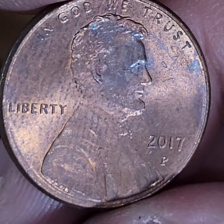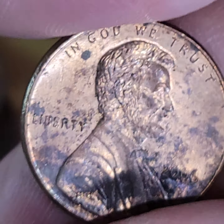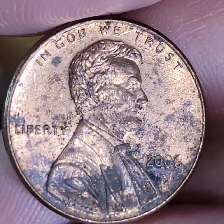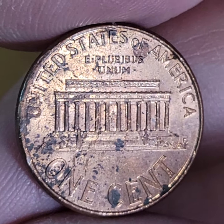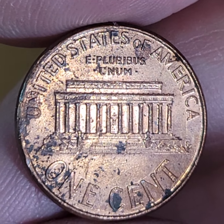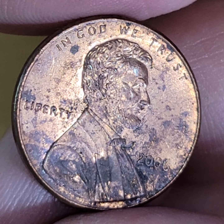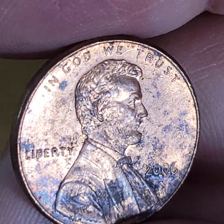Another 2017 P. Centennial. Centennial. That's the word that was eluding me. No, I have to angle this phone a little bit. I should have done that before. That's why I had to keep leaning over. I'm wondering why I'm leaning over, instead of just moving the position of the phone. That's funny.